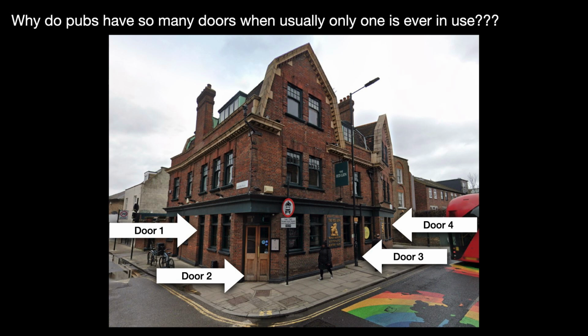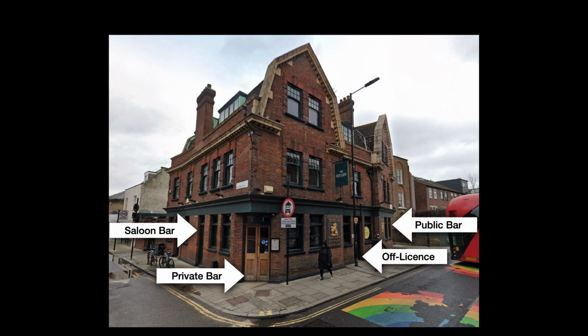And then you get that kind of annoying moment when you're trying to meet someone and you try to open the door and it doesn't open, and it's a bit embarrassing, but now you're going to find out why. Because back in the day, each one of those doors led to a compartment that had a specific purpose. It was part of the social hierarchy of the time.